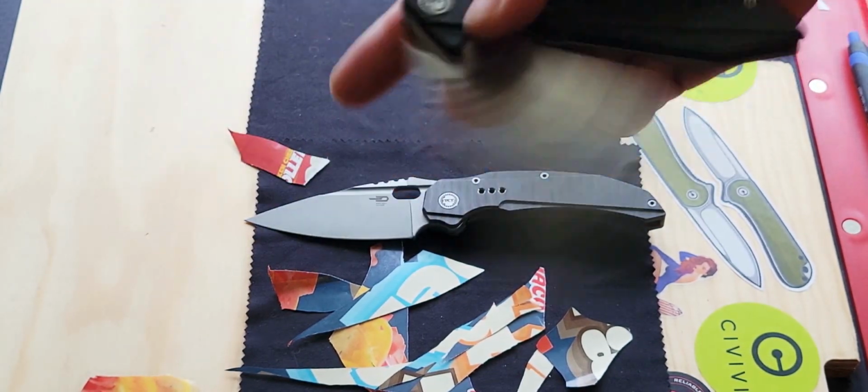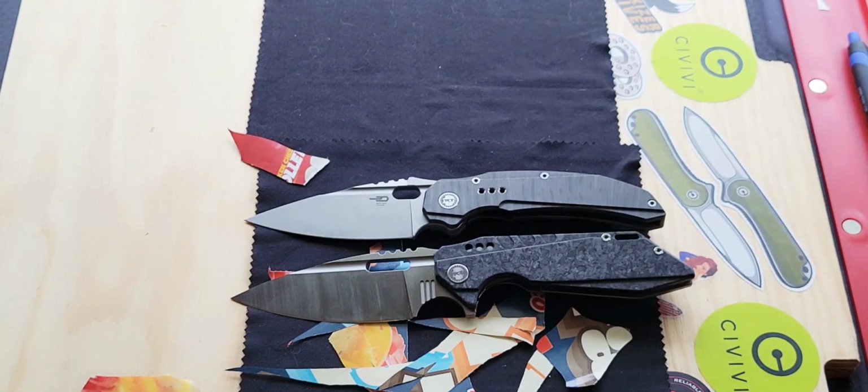Basically, that would just be for what I want to do. That's just what I want out of my knife.